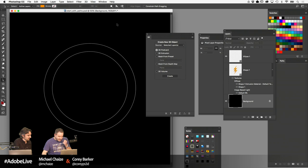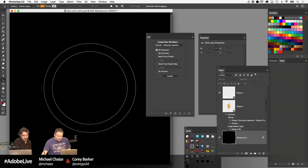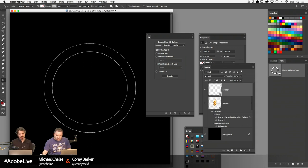Now, before I create this element, you'll notice here in the paths panel, it's showing me the ring. The active area is the ring itself. The inside area is actually inactive.